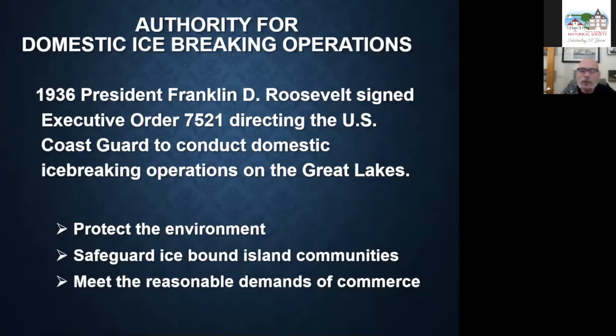And we wanted to break ice for three main reasons. That executive order charged us to protect the environment, safeguard icebound island communities, and meet the reasonable demands of commerce. And it's that reasonable demands of commerce that's going to be a theme throughout the presentation as we try to decide what is reasonable and what is not. What would a mariner think is reasonable, and what would the government, in trying to facilitate the mariner's desire, think is reasonable?